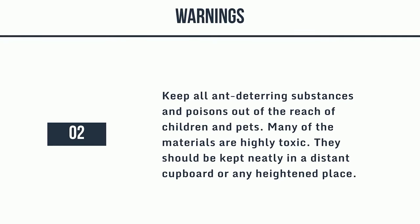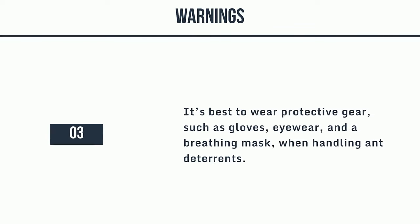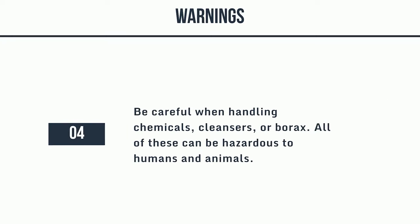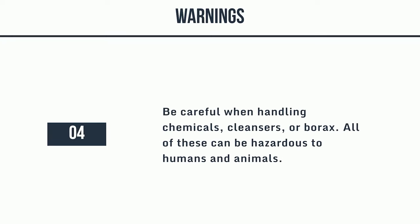2. Keep all ant-deterring substances and poisons out of the reach of children and pets. Many of the materials are highly toxic. They should be kept neatly in a distant cupboard or any heightened place. 3. It's best to wear protective gear, such as gloves, eyewear, and a breathing mask, when handling ant-deterrents. 4. Be careful when handling chemicals, cleansers, or borax. All of these can be hazardous to humans and animals.